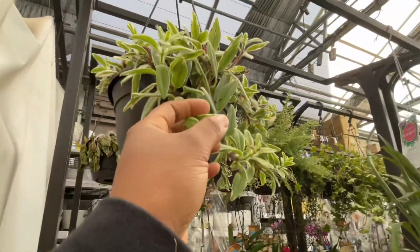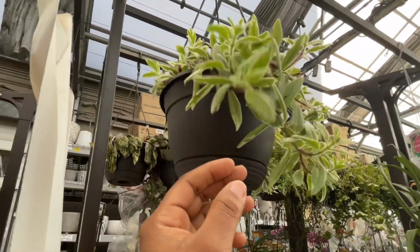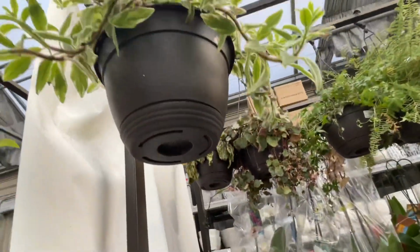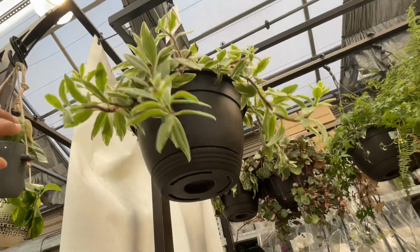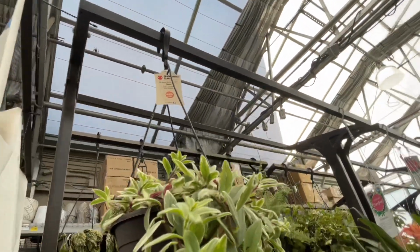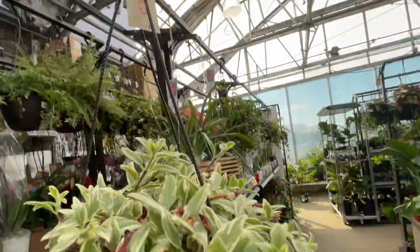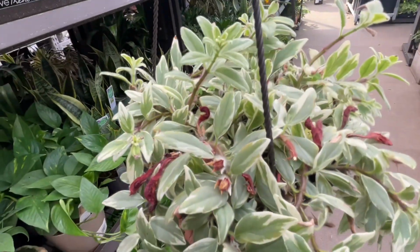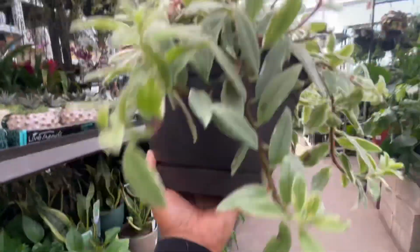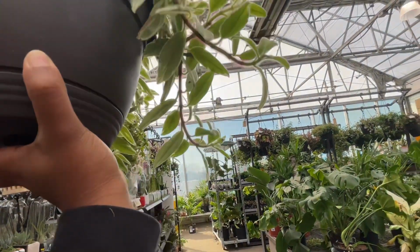What is this? Prince. I'm from South America. My full name is Prince what? I guess this is a Tradescantia. Some type of variegated Tradescantia. Prince. Let's take you down. Ooh. That's nice. It has a red tint to it. Purple, almost.